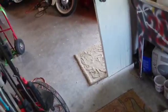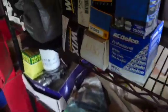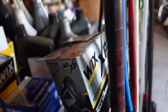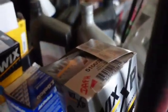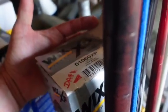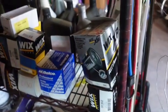So I need to order a couple of these. Let's see, that's oil for the Bonneville. So what is the PF24 fit? I forget. Maybe that is an extra one. I think that fits the Bonneville, but we'll look in a second. I know that that's the one for Daphne because I looked it up the other day. This also does not have the bypass thing.